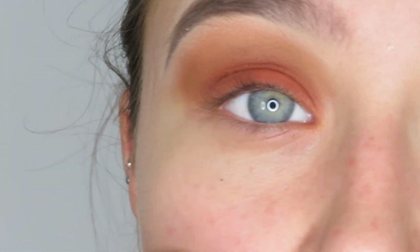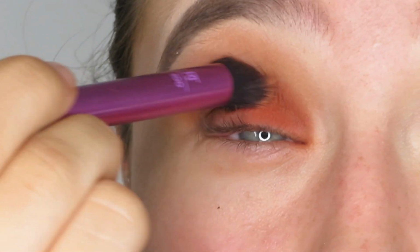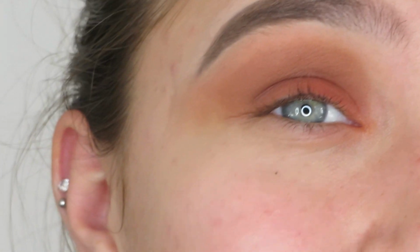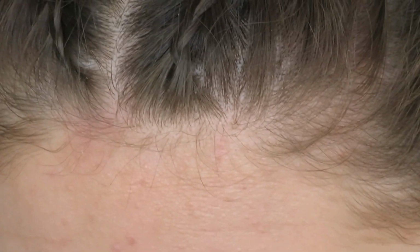Real Techniques brush again, just to sort of blend it all together so it doesn't look so mental. Okay, so it still looks a tiny bit crazy, but I promise you it does just look good when it's done. It's one of them things you're just going to have to trust me.